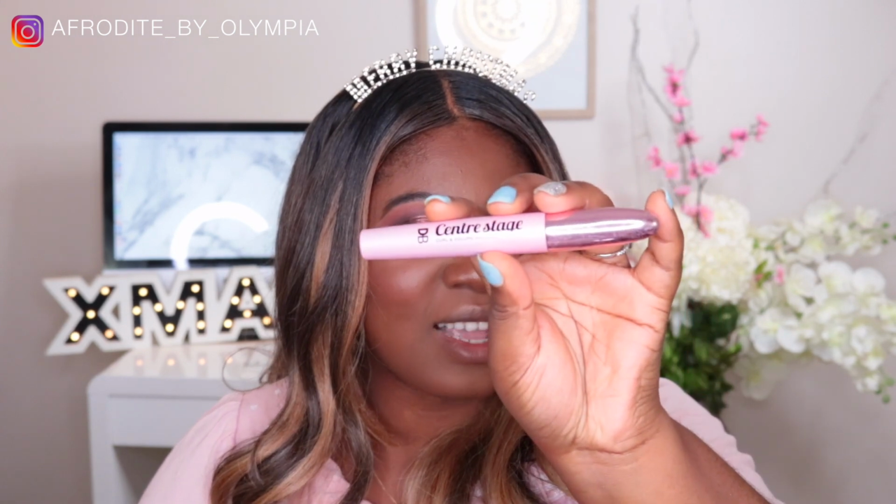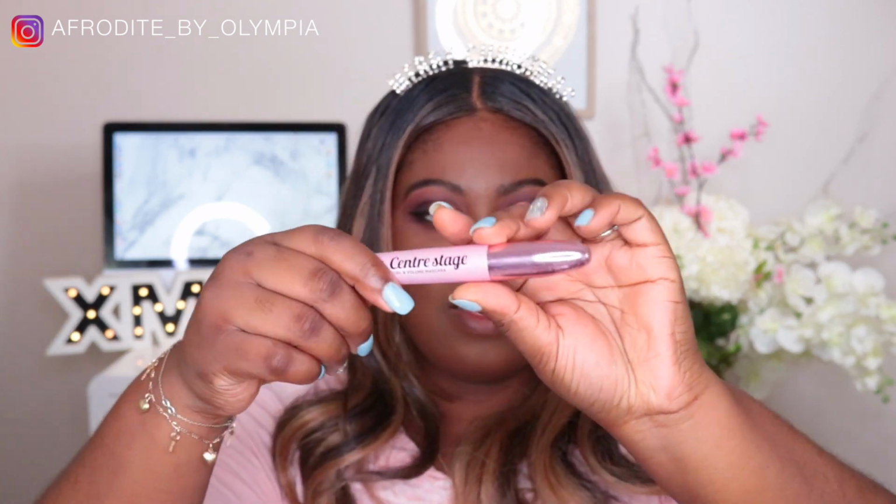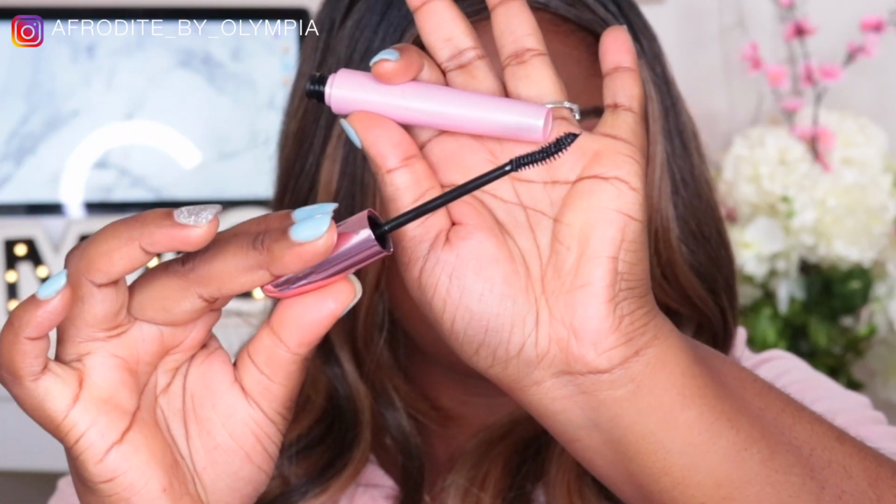Okay, I've done the other eye. I know I said I was gonna come back with lashes, but I wanted to show you guys this new Center Stage Curl and Volume Mascara. And the wand looks a little something like this. I just wanted to demo this mascara for you guys.